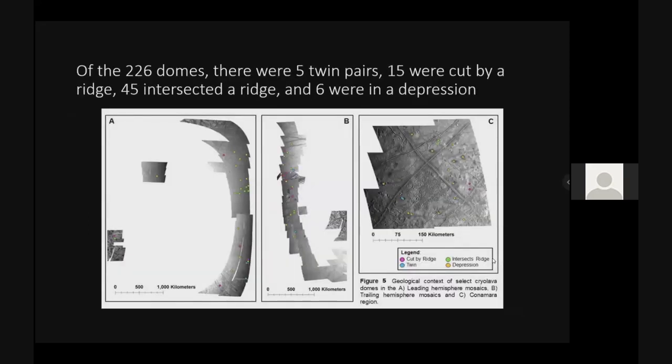So of the 226 domes that we mapped, and we're trying to consider their geologic context, they're particularly interesting. We found that there are five twin pairs, so there are 10 domes in total, that were really close to each other. There are 15 domes that were cut by a ridge, there are 45 domes that intersected a ridge, and then there are 6 domes that were in a depression.